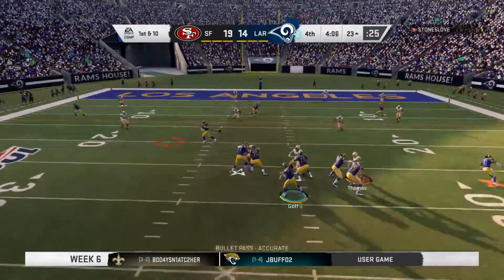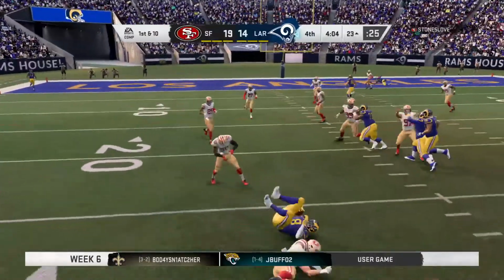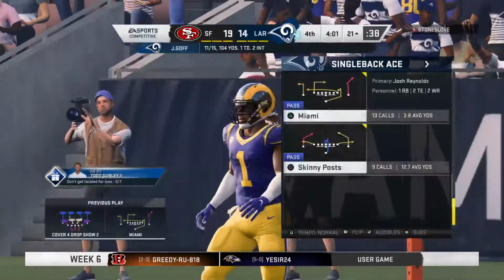They'll try the air now with Goff. They'll find Everett there, complete. The completion is good for 3, and it's 2nd down.